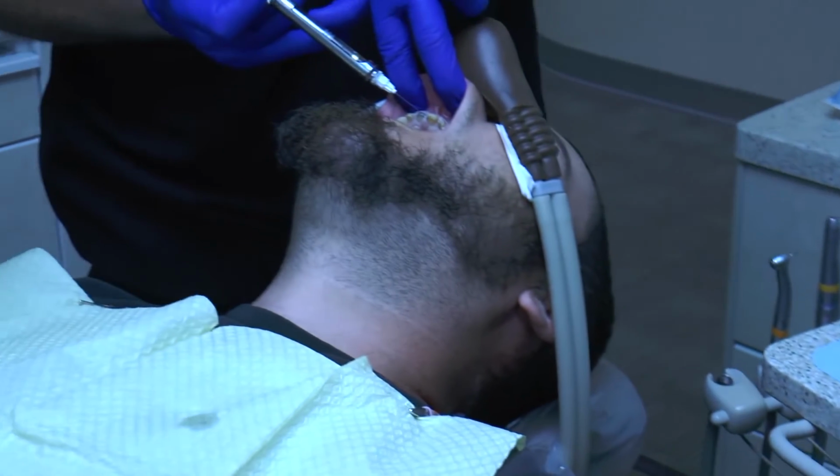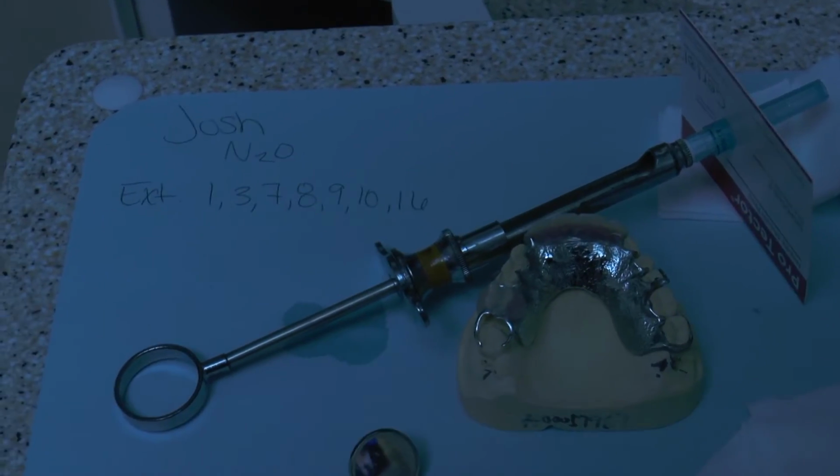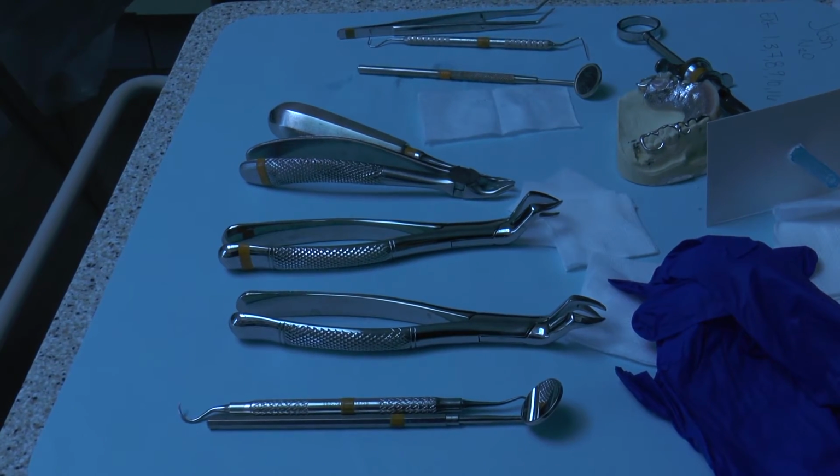Depending upon the difficulty and what it takes to take those teeth out. The partial framework that was done for Josh is in the ballpark of about $1,800. You're looking at $3,200 worth of services probably.